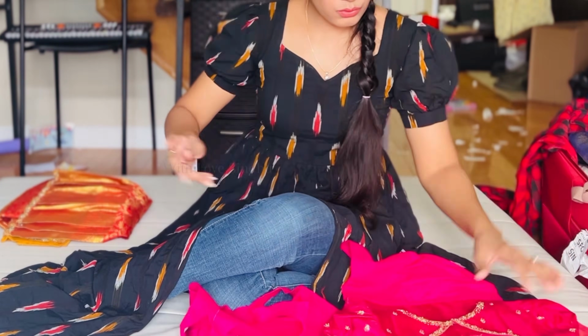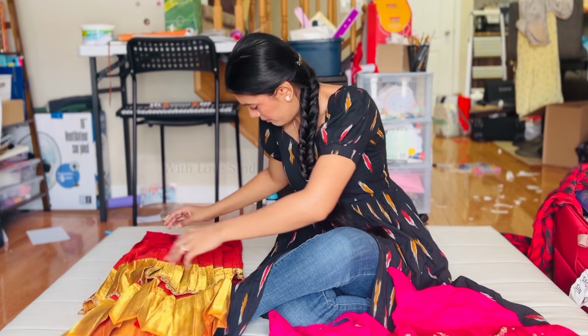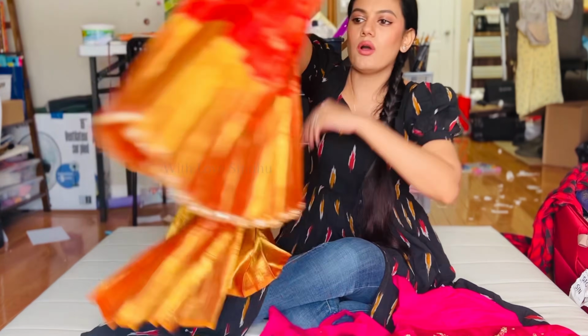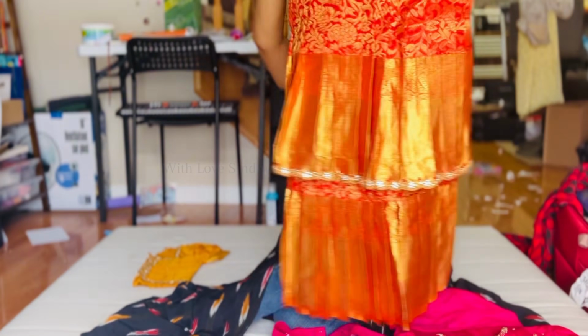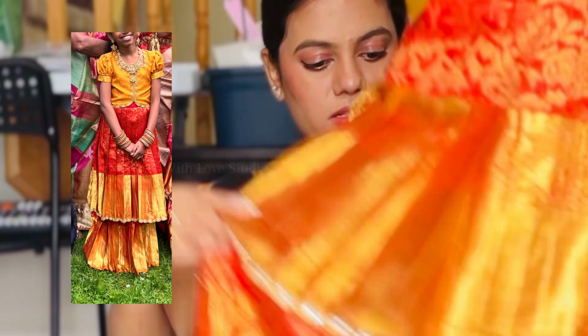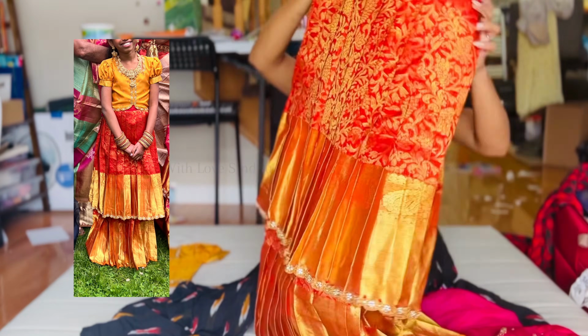Now I'll show you my husband's niece's dress, in which I took out the pleats. After coming here I wanted her to try it, so I took out the pleats. So this is how it will look. Once she wears it, I will flare it up. You can see how it goes, the scallops and the pleats, and when they wear it, it looks so pretty.